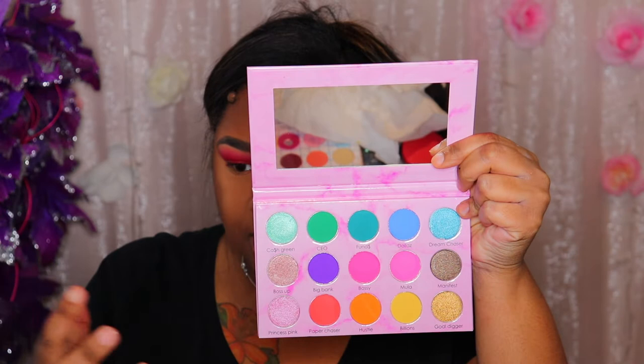So I'm gonna use this darker green as like my base color. I'm gonna use this green on top of it. So we have a nice little shimmer going on. I'm gonna use just an eensy-weensy tiny little bit of my white P. Louise base just so we can make this eyeshadow pop a little bit more, but just a little bit.